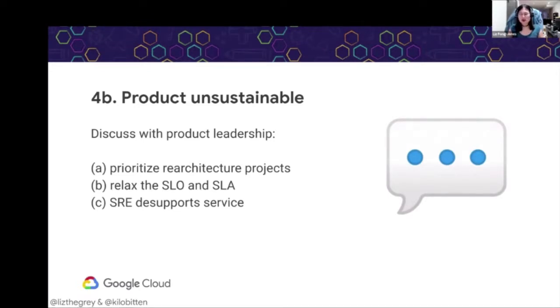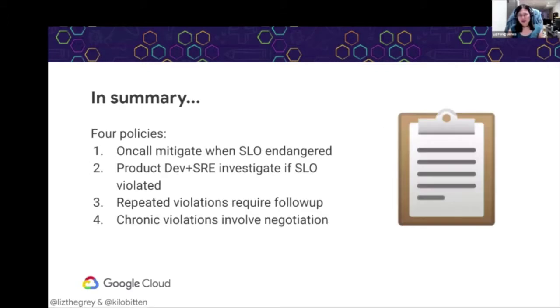Great, so to summarize, what we've discovered is that if our SLO is endangered but not broken, the on-call just needs to mitigate things and bring things back as quickly as they can. And if the SLO is violated, maybe there are some changes we need to make in order to improve the operation of the service, but that's not necessarily a problem until it happens month after month after month, that we need to do something more drastic beyond just freezing feature releases.